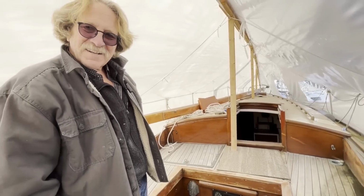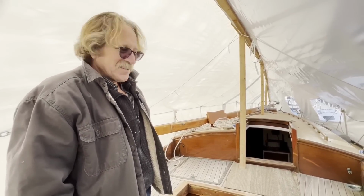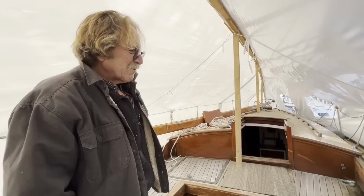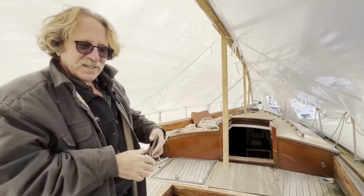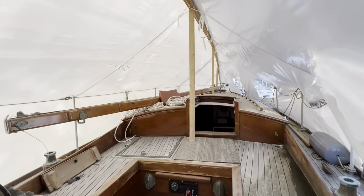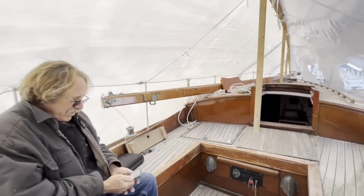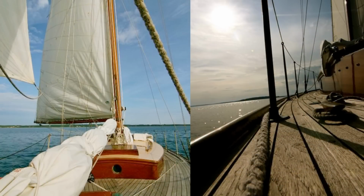So this was the everyman sloop? This was the upper middle class version. Upper middle class, okay. And how many of these were built? There were 5 off the plan. Wow. So when you say rare, that's rare. He designed the first and then used the plan over. Each owner did a slight modification, but the hulls remained the same.